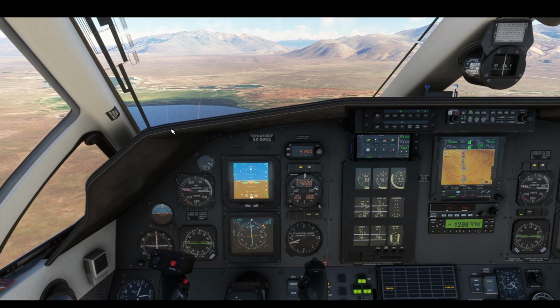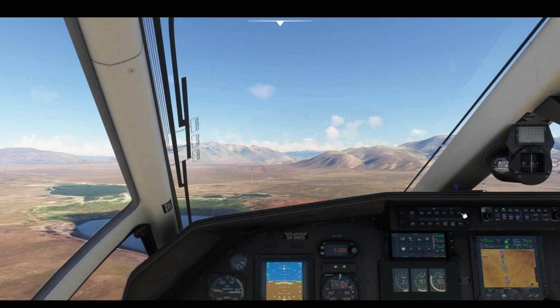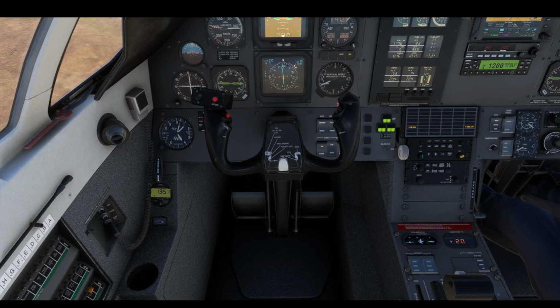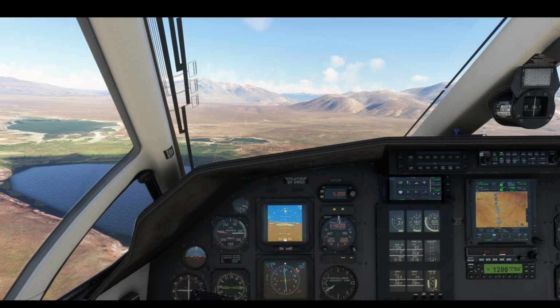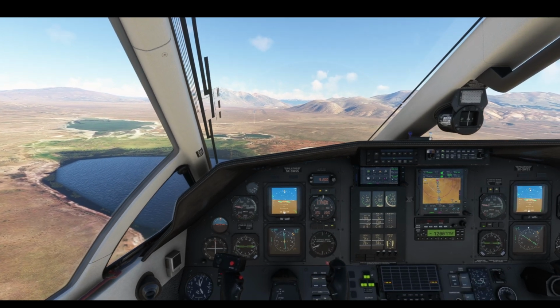All right, gonna do autopilot and yaw damper off. Let's see where it's at. Okay, not too far off center. Gonna set my camera up a little better so I can see where I'm going.